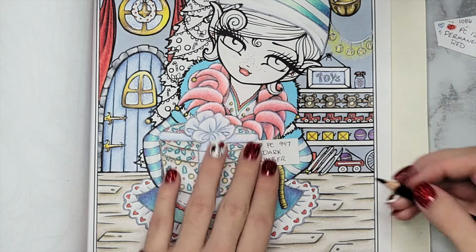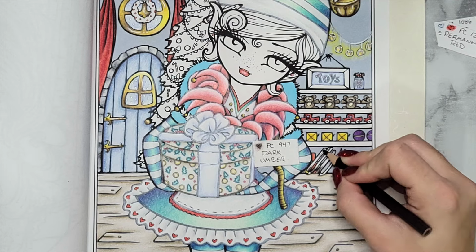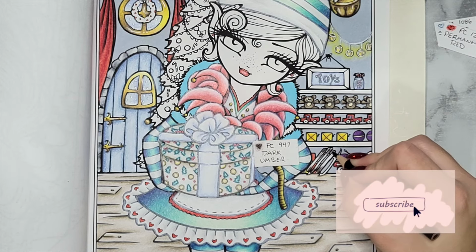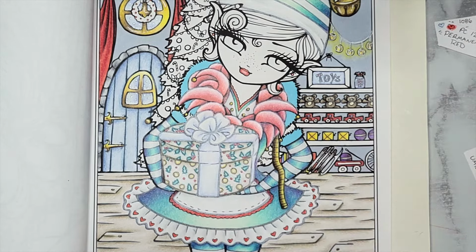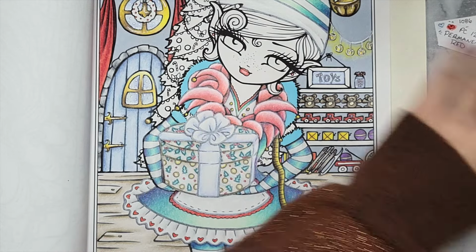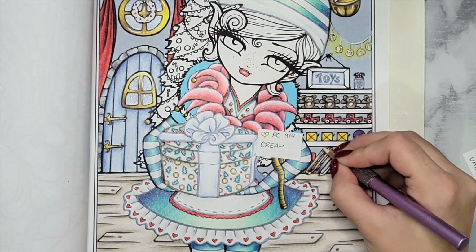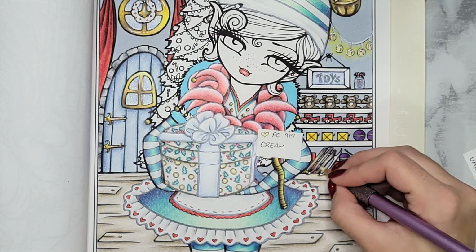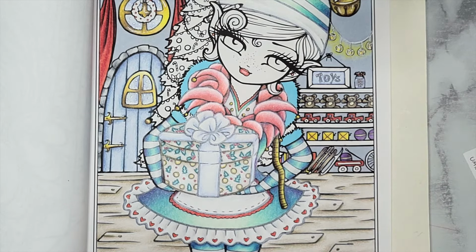Let's see, we can do, just gonna add a little bit of dark umber to these. It's kind of on both sides. I'm gonna go over lightly with the sandbar brown. I don't want these to be super dark. I want it to be a little bit lighter. And then I'll burnish that with the cream. Okay, that looks good.